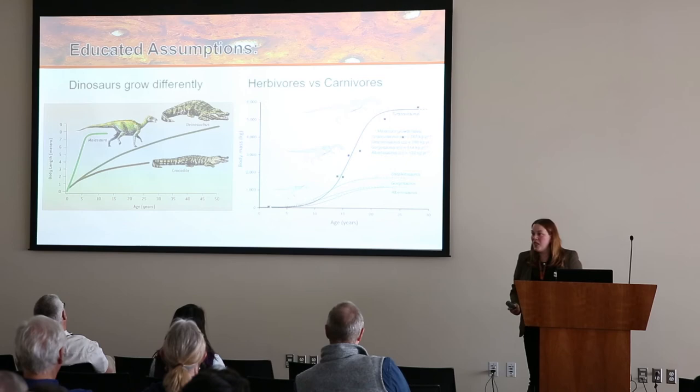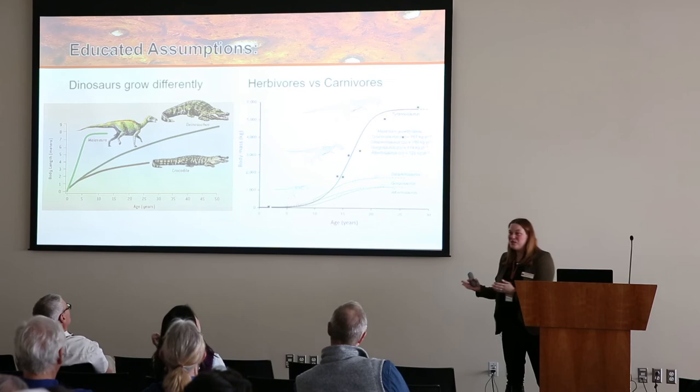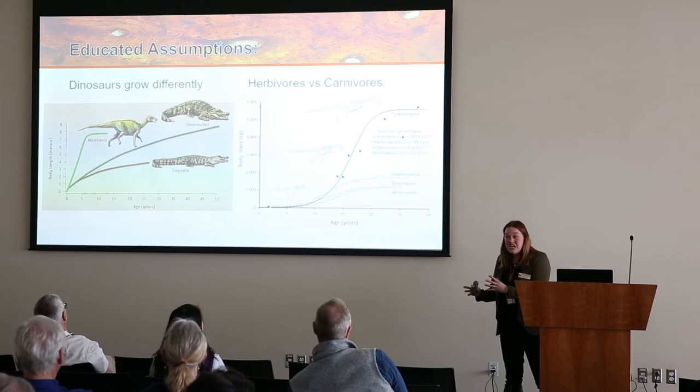So some dinosaurs grew really, really fast, had a high density of vascular canals, had a high density of bone tissue, so we're really confident that they're warm-blooded, and some of them grew more slowly. So maybe they had colder blood, maybe there was an intermediate bloodedness going on, but the answer is we need to cut open all of the dinosaur bones and figure this out.